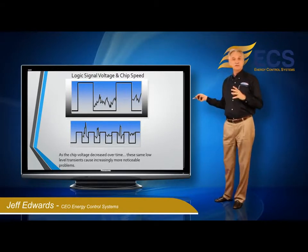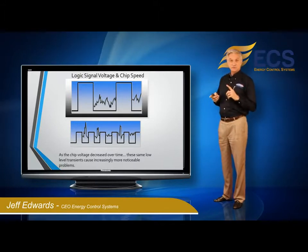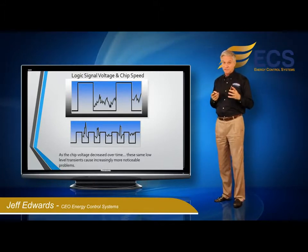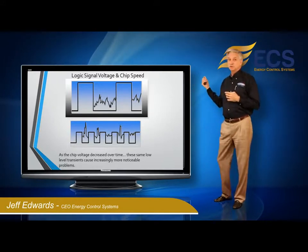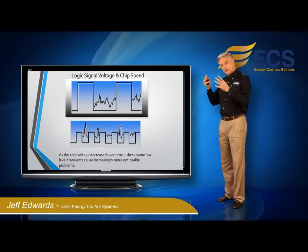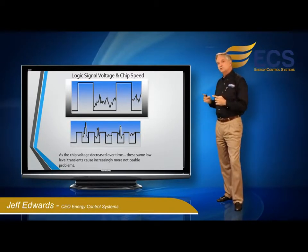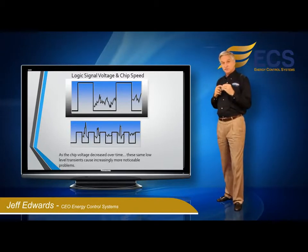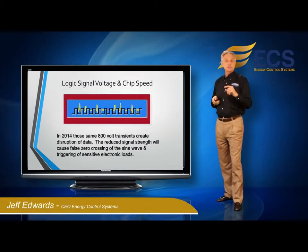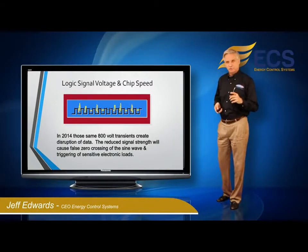If we look at it graphically, we can see that at the slow processing speeds, those 400, 500, 600 volt transients or spikes or surges had very little to no impact upon the operation. However, as the microprocessing speed increased, now you can see some of those transients exceeding the peaks of the processor, thus causing disruption. Not necessarily catastrophic failure, but disruption.